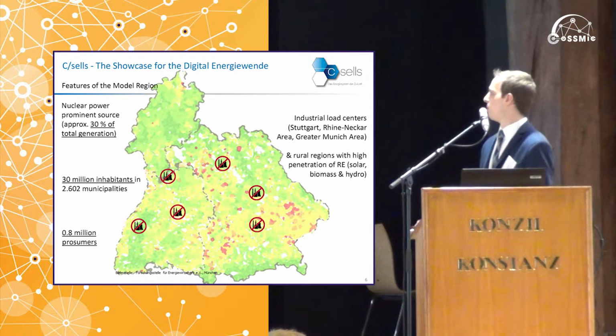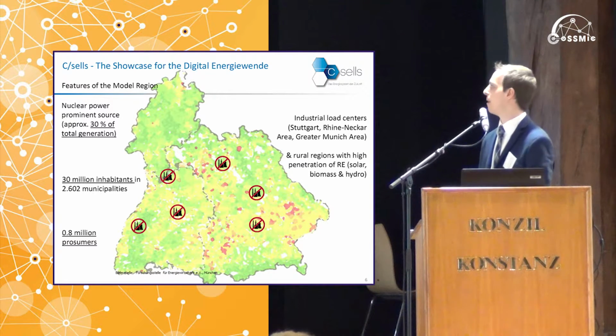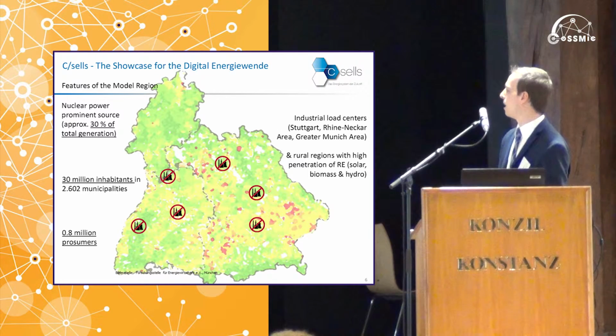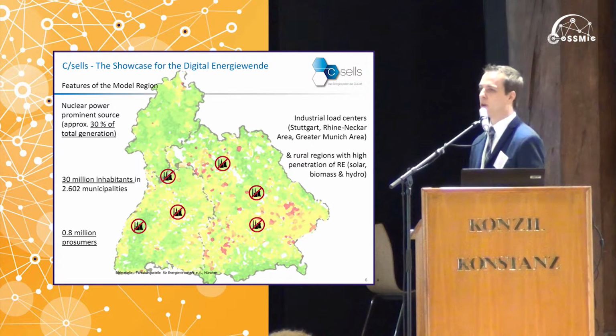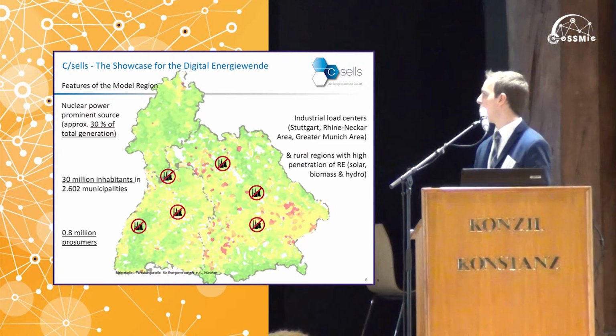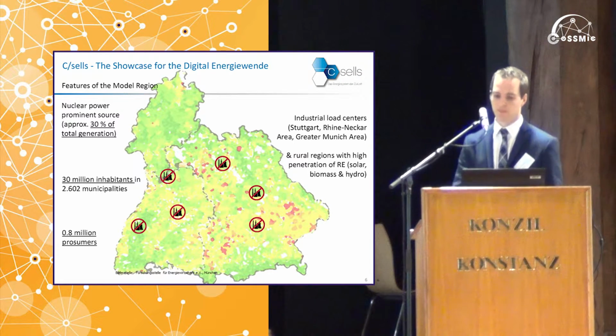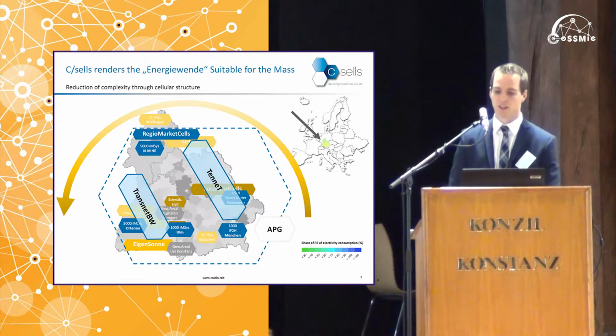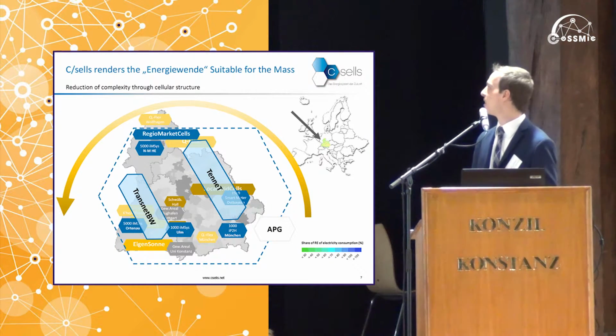And also another issue that will seriously affect the energy landscape in this region is the phase out of nuclear energy. So there are challenges, quite a few actually, but there's also a solid base of prosumers and a lot of infrastructure that you can already build on in order to realize the energy system of the future, as Syntec calls it.